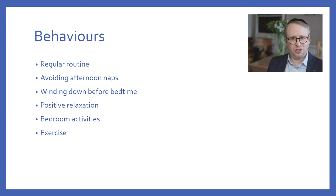So in terms of behaviours, we would always recommend to have a regular routine. What that means is actually quite complex, as we'll see a bit later on. But in terms of certain things, avoiding afternoon naps is important, and also winding down before bedtime, which is increasingly difficult these days where there are continually blurring lines between work and home, emails, social media, and all of that stuff. And it's important to have behaviours which promote positive relaxation, which can be very unique to individuals, whether perhaps listening to certain types of music, doing certain types of things, reading certain types of materials, etc.